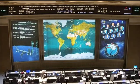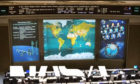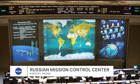As mentioned earlier, the operation tonight and through the course of the overnight hours is being conducted primarily by the Russian flight controllers at the Russian Mission Control Center outside of Moscow in the town of Korolyov. You see this view from a balcony camera overlooking their International Space Station flight control room. They will be talking directly to the Soyuz crew throughout the course of the undocking, deorbit burn, and the entry phase.